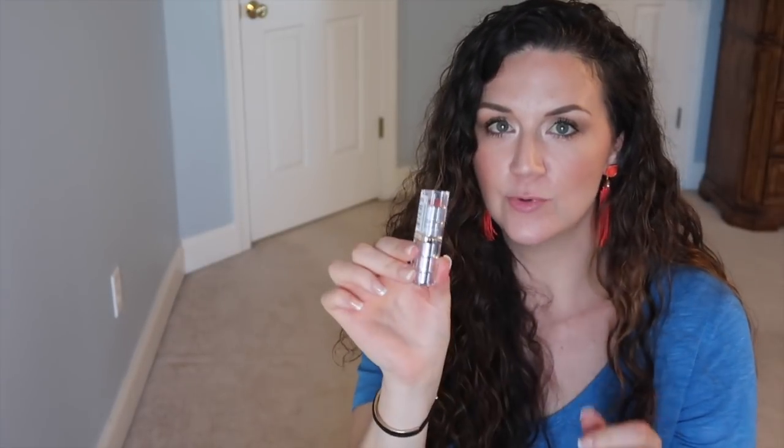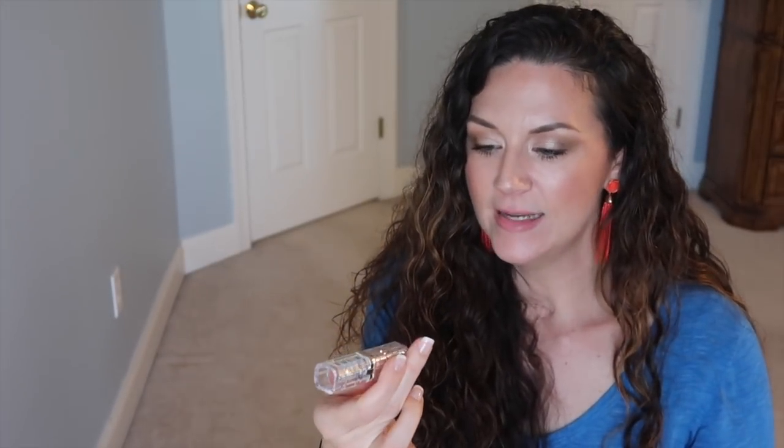Mine is a 908 Sparkling Rose, and I've had it on, but it's probably kind of worn off from drinking that big old jug of coffee sitting here beside me. But this color is beautiful. I think this color is great for spring and summer, and like I said, I want to go back and get more colors. It glides on super smooth. It's moisturizing on the lips, and it feels really great. It's a great color.